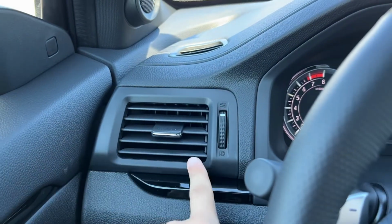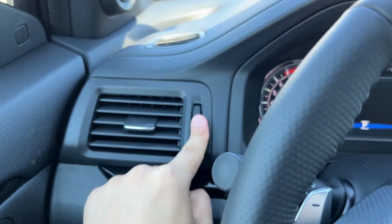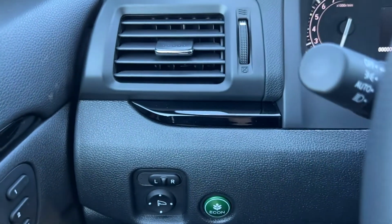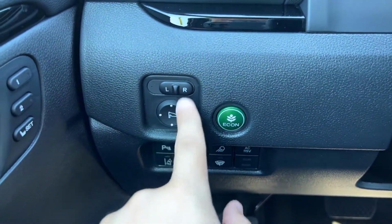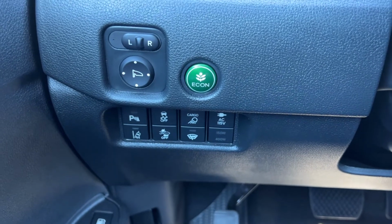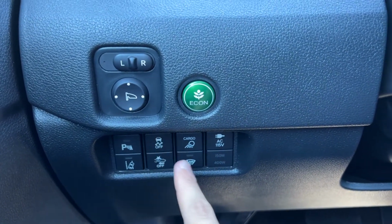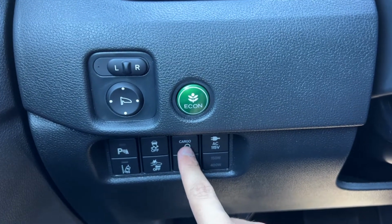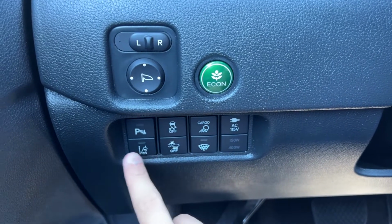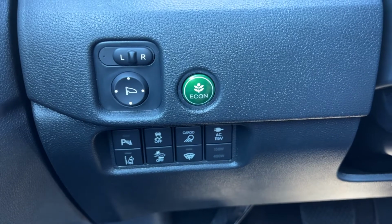I really wish there was some brushed aluminum around it just to give it a nicer look, or maybe gloss black would have been nice. That's how you block the air. And there's a little bit of gloss black right here. Eco button, the mirror controls, and in the bottom there is a good amount of buttons. There is the parking sensors, traction control, the cargo lights or the bed lights. Here is the button to turn on the outlet in the bed, lane keeping assist, emergency braking, and heated windshield.